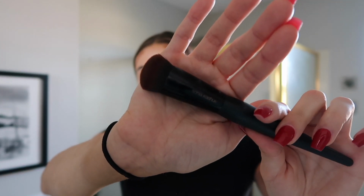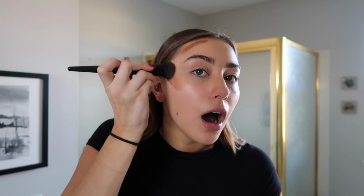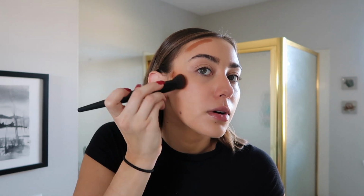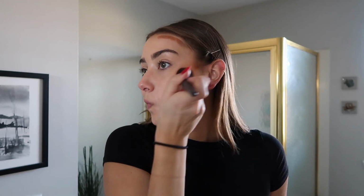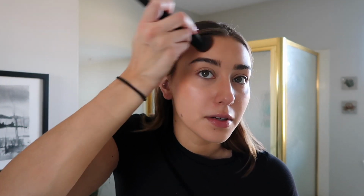And then I'm going to go in with this Sonia Kashuk brush. This is from Target. It's like an angled brush, and so it fits your cheek very nicely. So I'm going to go ahead and blend upwards instead of, you don't want to pull it down. You want to go up and down this way so it blends well. And you can get a little bit right here just to blend it lightly. In this part right here, I'm making sure I really blend well with my hairline because you don't want there to be like a line of skin that isn't bronzed in between your hair.